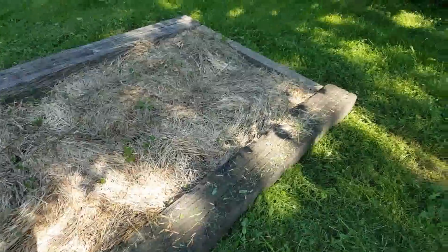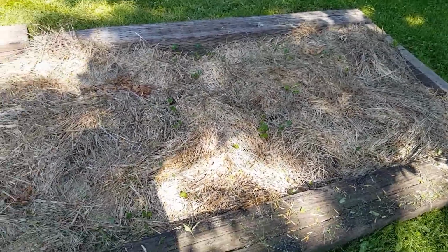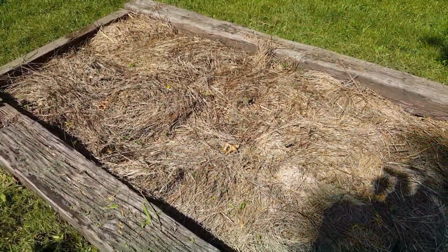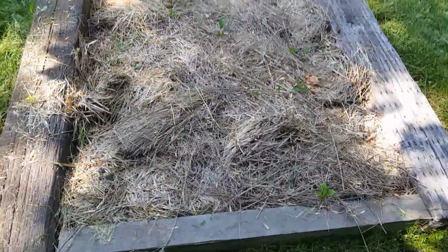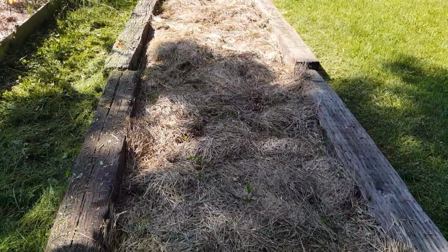Here's the new bed I built. I'm getting ready to start covering this with copious amounts of rabbit manure. That's what I'm going to do basically to kind of fill it. It won't be completely full for next spring, but it'll be ready. I'll just pile all the rabbit manure, which is cool mulch, right in this bed, right on top of the hay. And then come next spring, I'll remulch it, and off to the races it'll go.